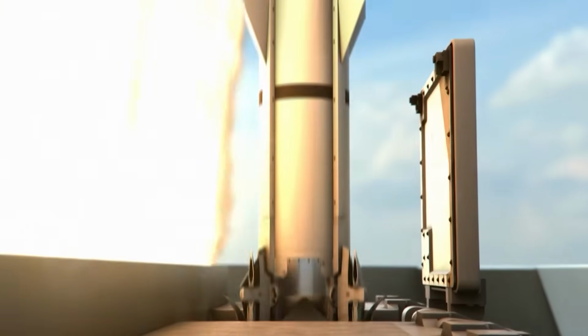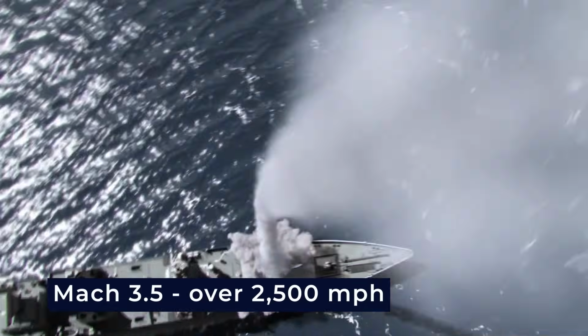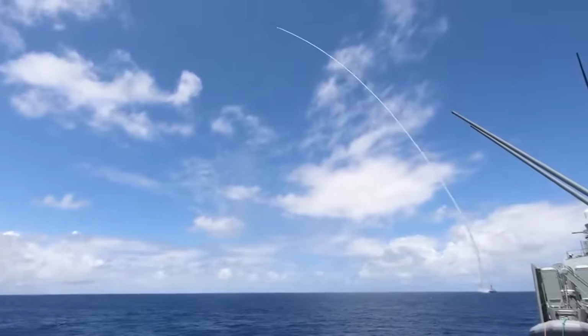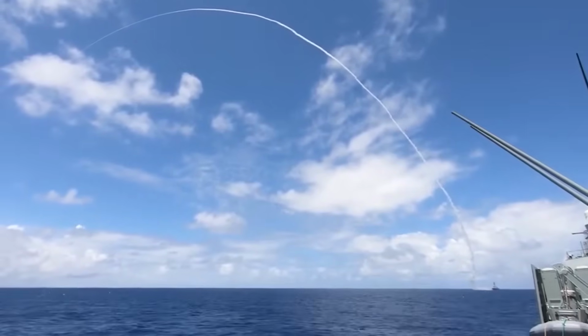Without a word spoken, the deck crews moved with precision, born of countless drills. The SM-2s ignited in thunderous blasts, accelerating to Mach 3.5, over 2,500 miles per hour, and streaked out over the darkening sea. Their white smoke trails cut sharp lines against the bruised purple sky. Seconds ticked by as the interceptors closed the distance, first at 75 nautical miles, then 50.